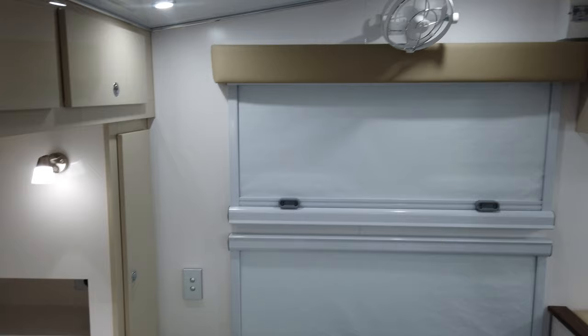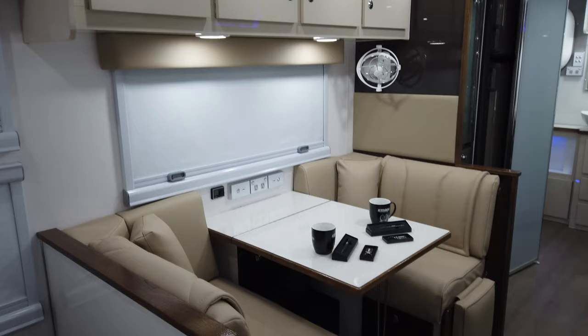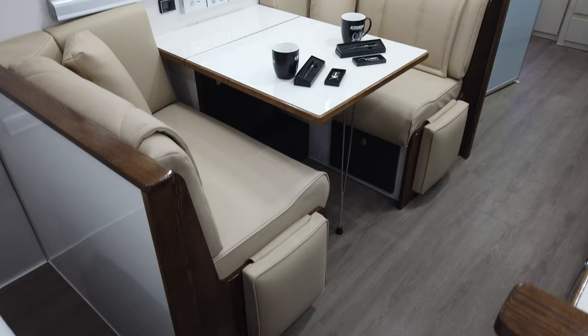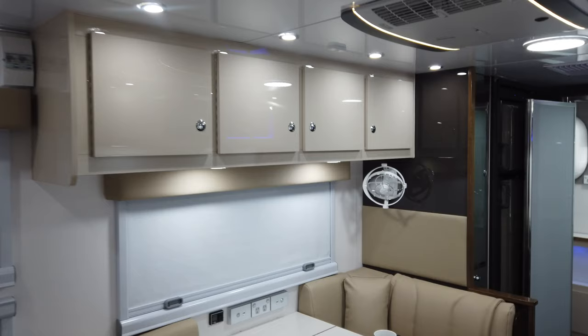Directional lighting, twin slimline windows either side of the bed. And directional fans there either side as well. Another directional fan above the cafe dinette. So we'll just look down and see the size. You can see the lift up leg extensions there on the side of the cafe seating, so you can kick your feet out and relax and watch a movie or read a newspaper and a book, whatever you please.